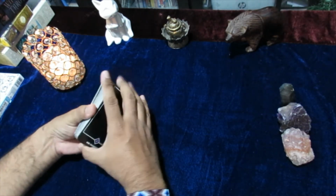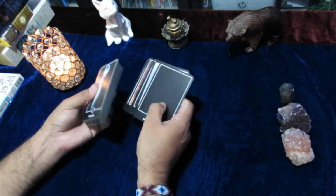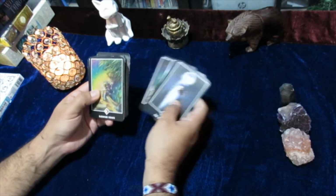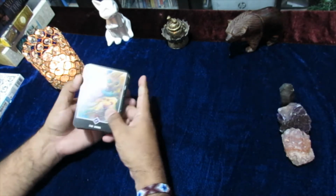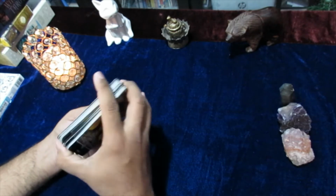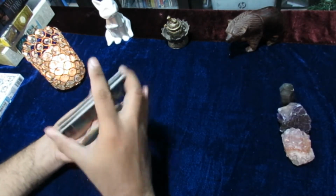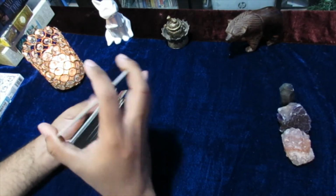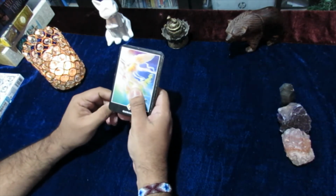Something that I would like to tell you about this deck is that when I recently bought it, it could be like 5 years ago, I guess, I was not able to read with this. I was not able to understand it. Even though I read the book and everything, I was like, what is this? So time passed, and suddenly out of the blue, I just took it out of the box and started shuffling the cards and started reading. And wow, magic happened.